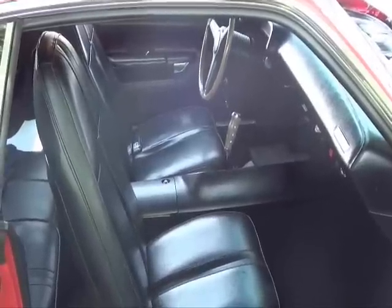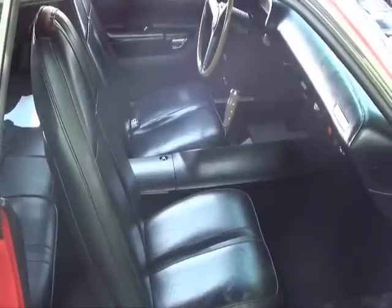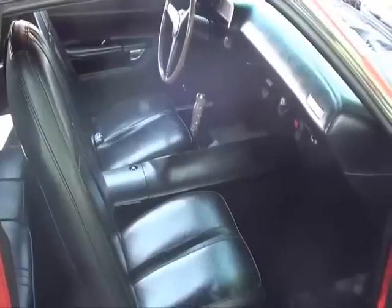One of the good things about this being a race car is that the interior's original. The seat covers, the back seat, the headliner, only the carpet's been replaced. Probably wouldn't be like that if this was a daily use car.